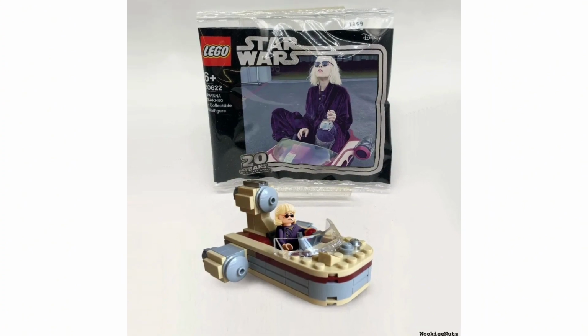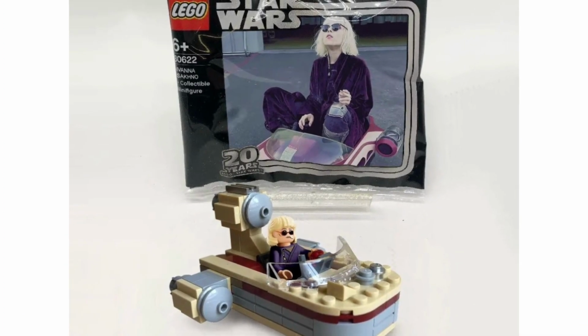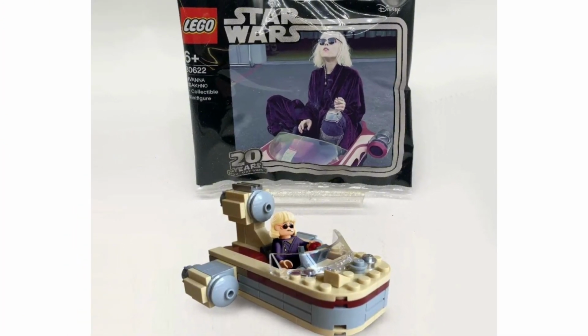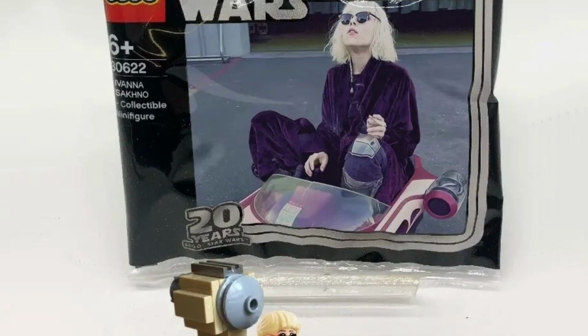I'd love to see this maybe for the May 4th promo, or in just a random meme set or something like that. Maybe this could be the next Ahsoka poly bag, you know, for 2024 or something like that. But I think this would be awesome. It'd be a great way to get Ivana in her purple outfit, but also to get that micro Luke land speeder. We all need it. We all love it. You know, we definitely need some more. So this is pretty cool. I love this meme set. Now let's get back to the sets.